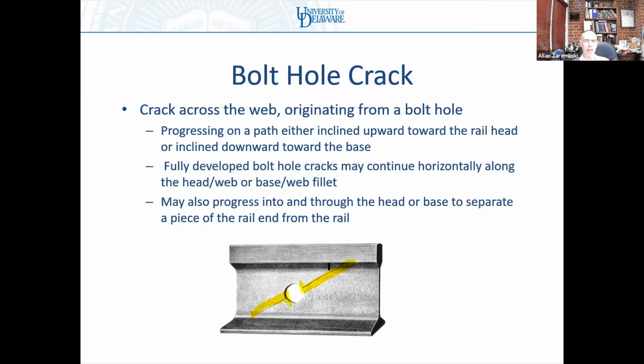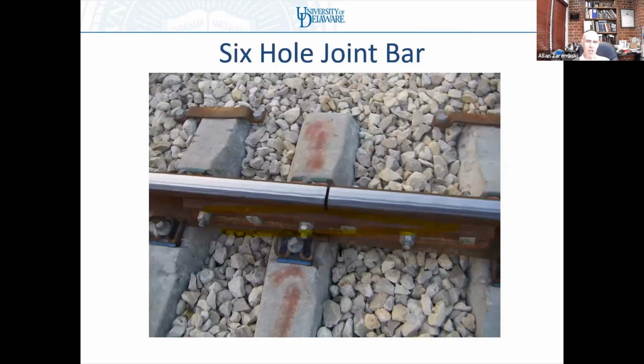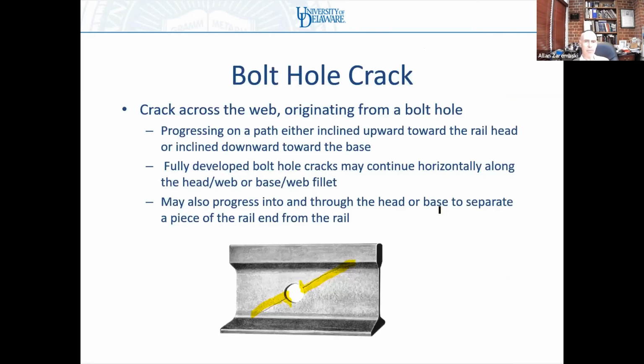And then they propagate. Now, the nasty part about this one is you can't see it because the joint bar is hiding that. That crack is happening behind that joint bar. So you only see it in one of two ways. You find it by ultrasonic inspection, which can see it, or the crack propagates out into the railhead and then you see it.